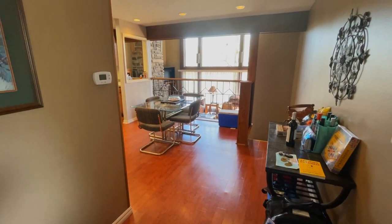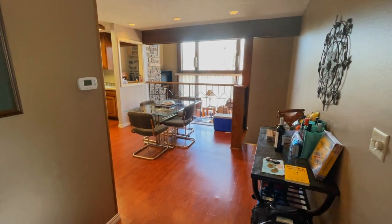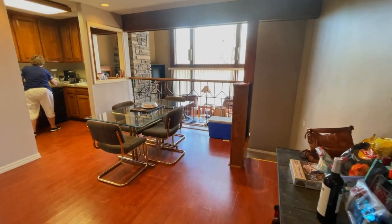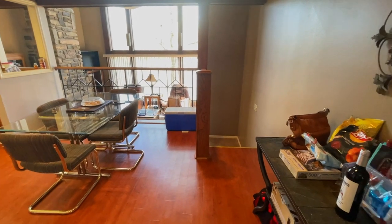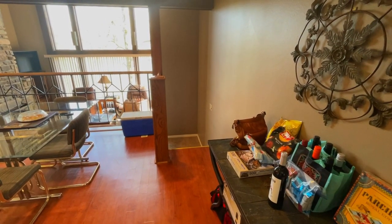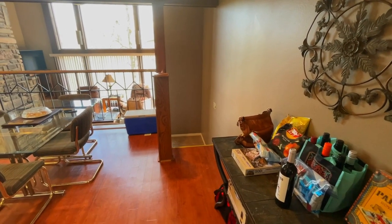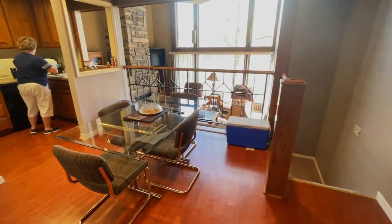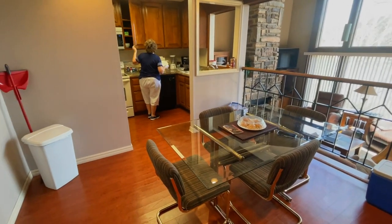All right. We are in a two-bedroom unit at Table Rock Landing. We arrived last night and we're too tired to do much of anything else, so starting the video on actually day two here. It's an A-frame kind of structure, and we are on the center level on the dining room area.